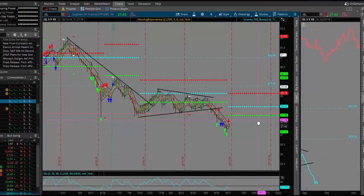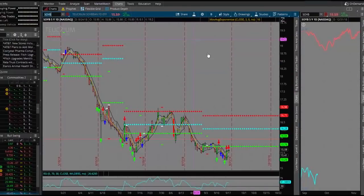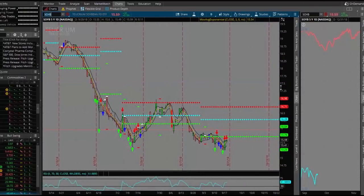Now there are no ETFs for soybean oil or soybean meal, but there is an ETN for soybeans, SOYB. It's thinly traded, but it does allow those that aren't trading futures or futures options to participate, trading at a relatively affordable price of around $15.60, as opposed to trading something in the $200 or $300 range. A lot of people can buy the 15, just buy these outright, and you would risk down here below.